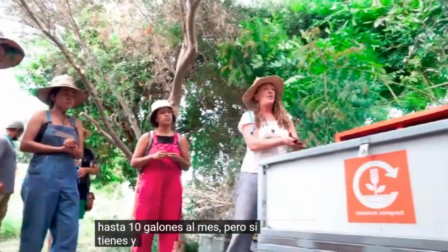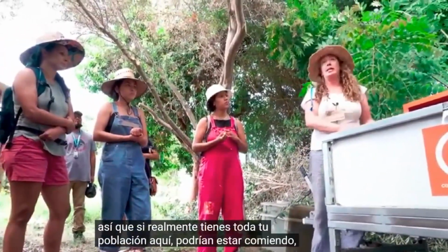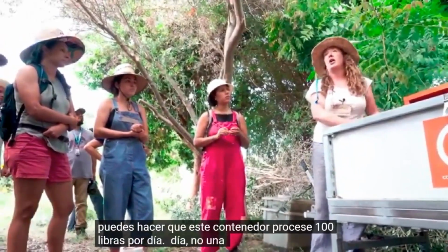But if you have and support a population of 100 pounds of worms, so if you've got your full population in here, and you're making smoothies, and you're freezing your material, you can get this bin to process 100 pounds a day, not a week.